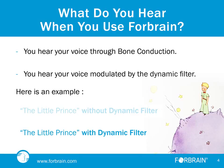Could you feel the difference? We will see in the next slides why it is so important to have both the bone conduction and the dynamic filter.